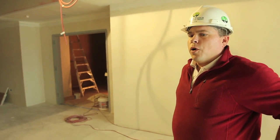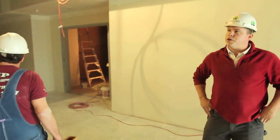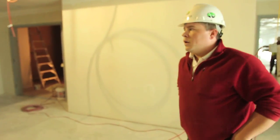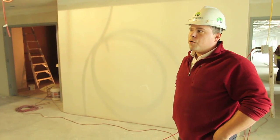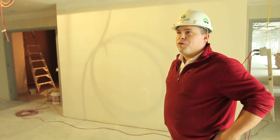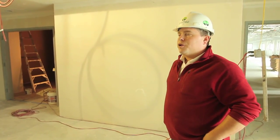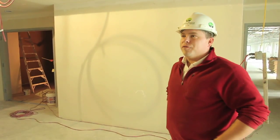At the height of the drywalling activities, we had roughly 30 drywallers on site, and we were hanging about a truck a day, which is about 350 sheets of drywall going up every day. There was a truck pulling in every day, every other day.